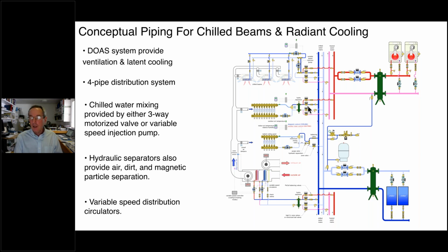The hydraulic separators that you see in here, again, they're providing the air, dirt, and magnetic particle separation, and also the hydraulic pressure dynamic separation between these different circulators.